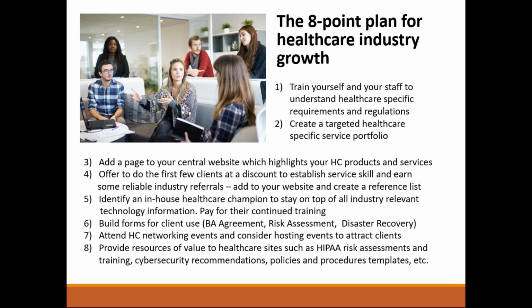Number four, if you do not yet have healthcare clients, offer to do the first few clients at a significant discount, and then establish your service skill, get some reliable industry referrals, add those referrals to your website, and create a reference list for yourself. If you have already been working in healthcare and you have not done this step, double back and do it. Call your former clients that you've had good experiences with and ask them for this level of recommendation or referral.